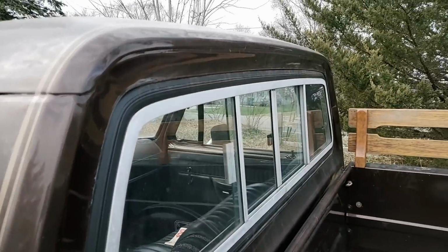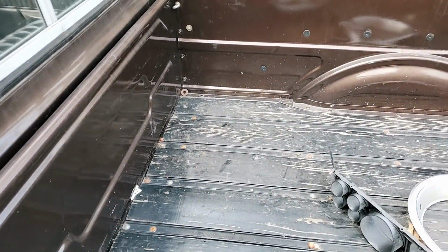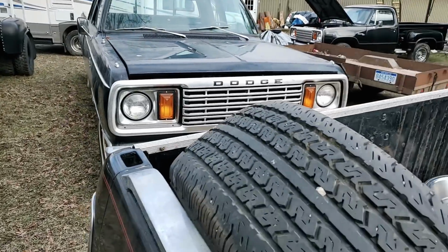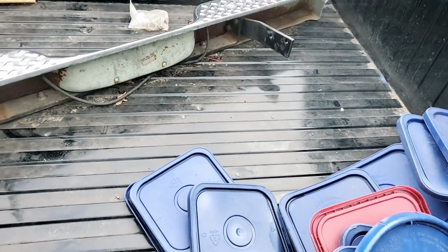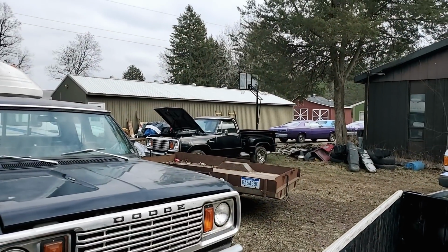See, it's a good cleaning. And all the beds are in really good shape. The wood's in good shape. Needs to be cleaned. The metal bed on this one is in really good shape. Not rusty because they've been in the barn. So yeah, some cool stuff to say the least.